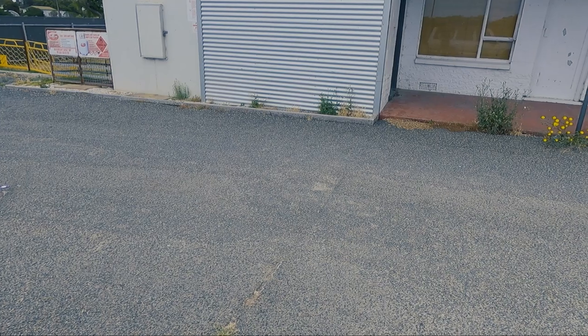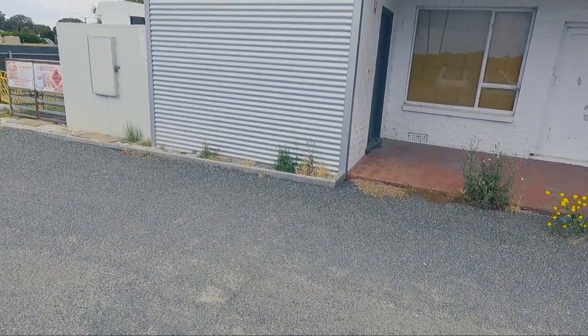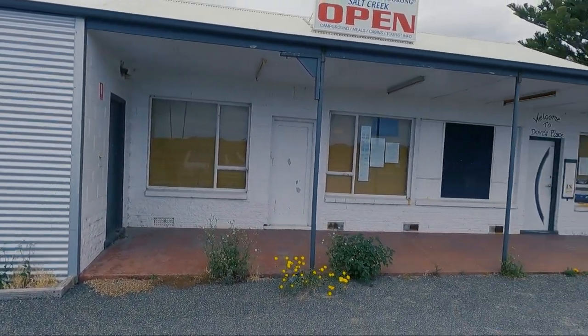Right, so we've just hit Salt Creek at the old roadhouse that's no longer operating, so I'll show you around here a little bit. I never actually got to go in when it was running, but I'll show you some of the stuff in the windows, which is quite interesting, all the recoveries and stuff that the owner used to do. So this is it here. This is Salt Creek Roadhouse.